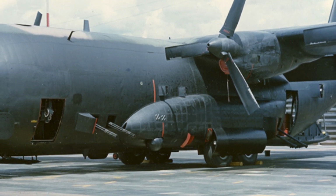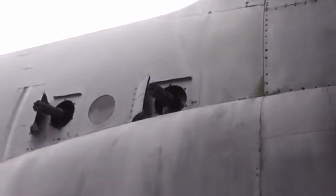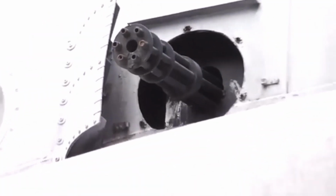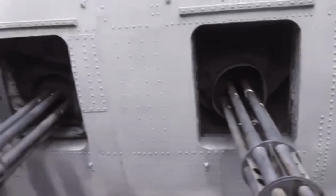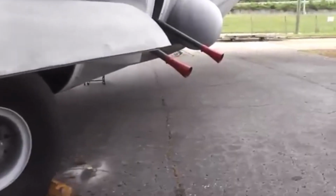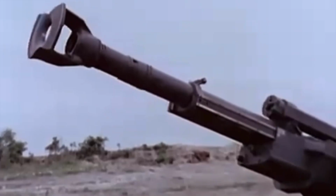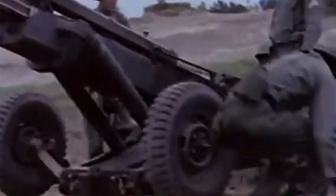Armament for the AC-130A consisted of combinations of two 7.62 by 51 millimeter or .308 caliber GAU miniguns, two 20 millimeter M61 Vulcan Cannons, and a 40 millimeter Bofors Cannon. Around 1969, a 105 millimeter cannon from an M102 Howitzer. That's right, a fucking artillery piece. Can't really get more destructive than that.